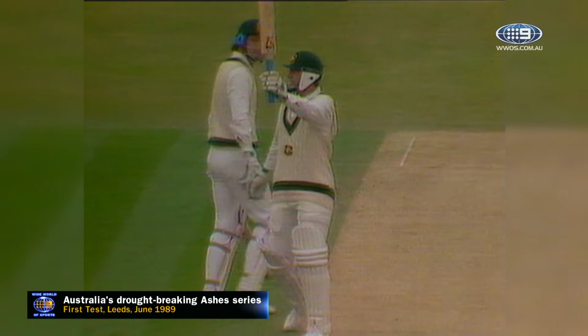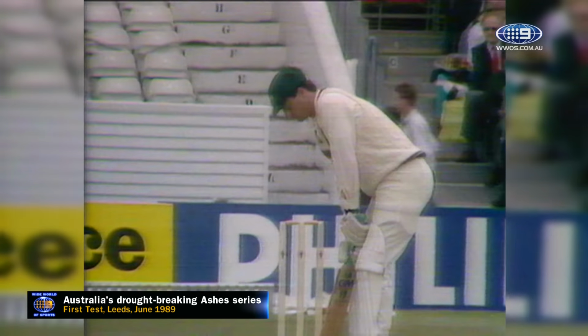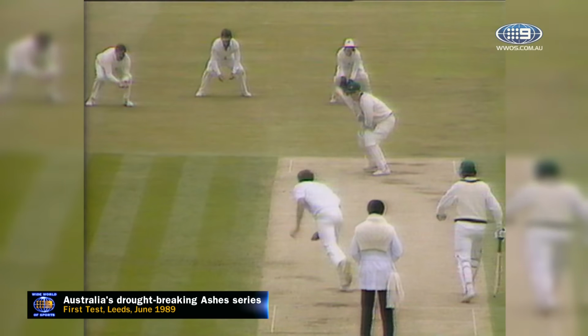A wonderful innings. For England, the onslaught continued. Dean Jones in blazing form crashed one on the bounce into the pavilion. And then came Steve Waugh, 177 not out in a classic innings that shattered the English morale.